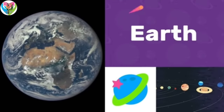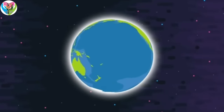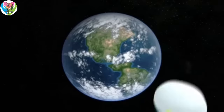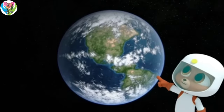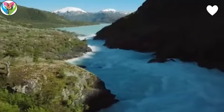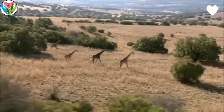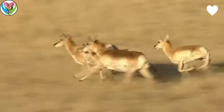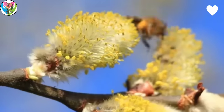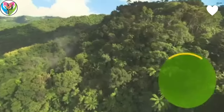Earth. This is planet Earth, the third planet from the Sun. It's where we live. That's right, Marco. Luckily for us, planet Earth has everything we need, like water, plants, and animals. The Earth is the only one of the eight planets in our solar system that has enough water and enough air for us to breathe.